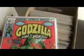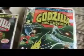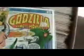Really cool issue. Some more. Then, yeah, the ending of the box here is just the old Marvel 70s Godzilla comics. Almost the whole run. I don't have everything. I do have a trade paperback, though, that has everything in black and white, actually. While all of these are in color, it was cool to read it in black and white. There he goes against Devil Dinosaur. Godzilla's gone against the fucking superheroes.